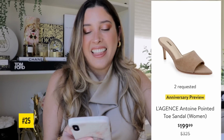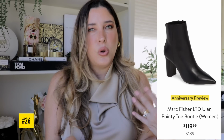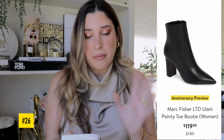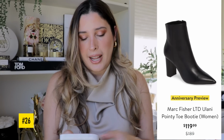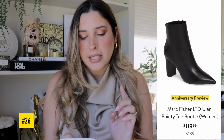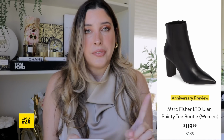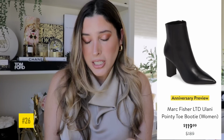Okay, and then from Marc Fisher, I was eyeing these Ulani pointy toe booties. They look very comfortable. They come in different shades. You have the simple black, then you have one that seems like black suede, and then the white ones, and they will be $119.99 instead of $189.